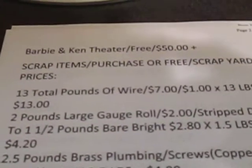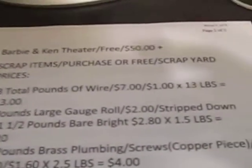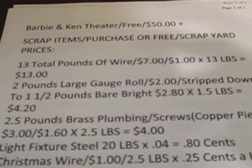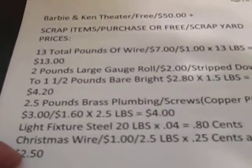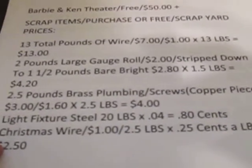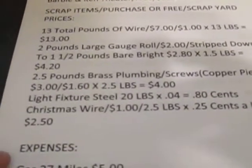Then we got the scrap items. So it was either a purchase or it was free, and what we're going to get at the scrap yard. There's about 13 total pounds of wire that we won't strip. Paid about 7 for all of it, $1 a pound, that's $13. That larger gauge wire, stripped down, after you take the casing off, I'm figuring we're going to get about $4.20, because that'll be bright wire.